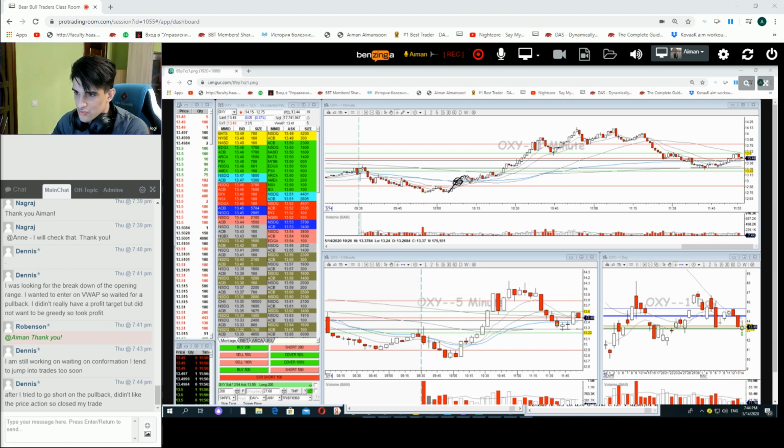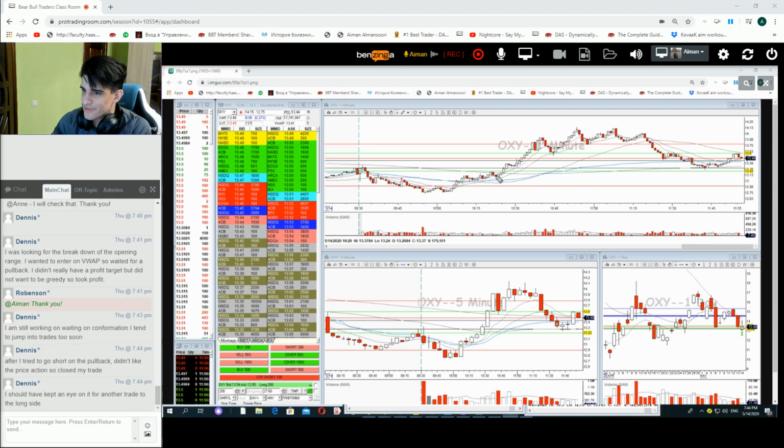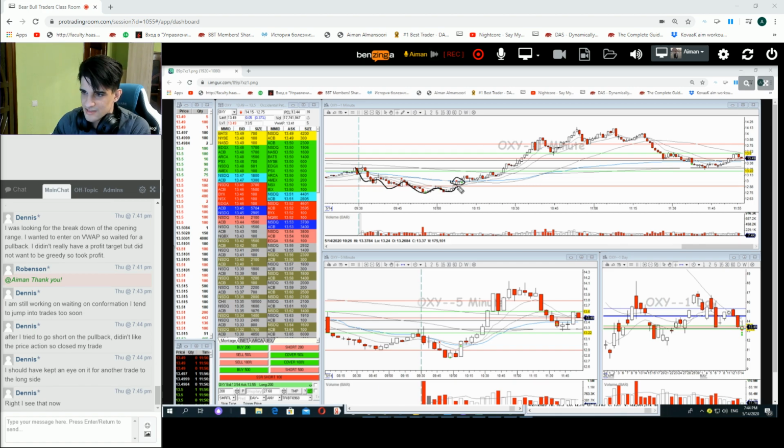I would have waited for it to go above VWAP, break VWAP, pull back, and then look for a setup to the long side. It's not a bad ascending triangle right there after it broke VWAP, this wouldn't have been a bad entry right there. This wouldn't have been a bad entry. Even this wouldn't have been a bad entry right there. Take it to the long side. Yeah, exactly. I see that you tried to catch it on the pullback, but here it wasn't a pullback. This was already a trend changing setup. It wasn't continuing the downtrend. It just changed it, right?